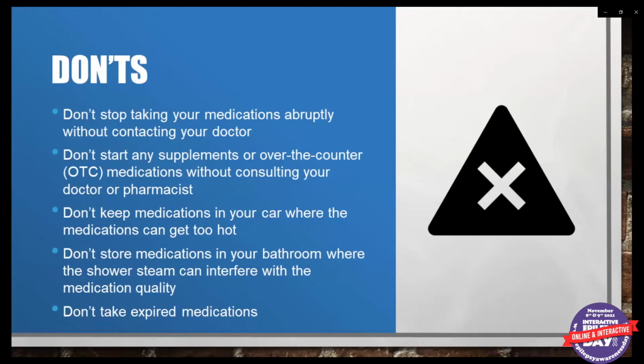Next, do not store your medications in the car or in the bathroom where the steam can interfere with the integrity of the medication. Doing this can decrease the quality of the medication and thus decrease the effectiveness of preventing seizures. It's better to store them in a cool, dry environment.